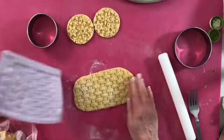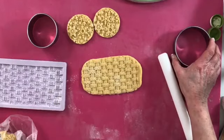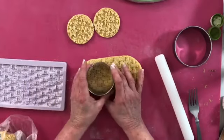Turn over and pull off. Yeah, that's lovely, isn't it? There you go, you've got a basket weave. Oh, there it is. I wonder where the lid was.